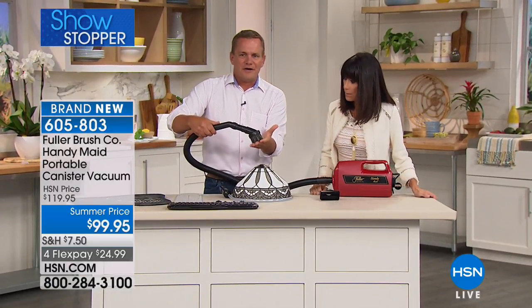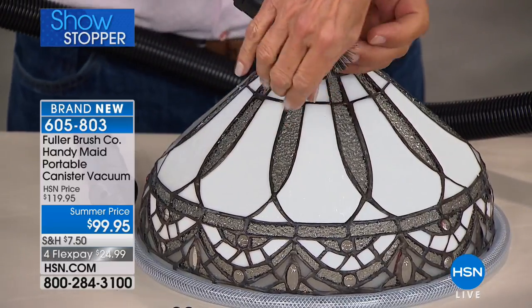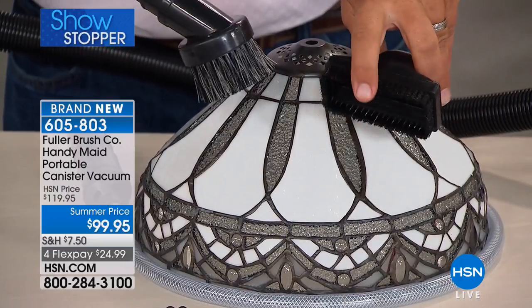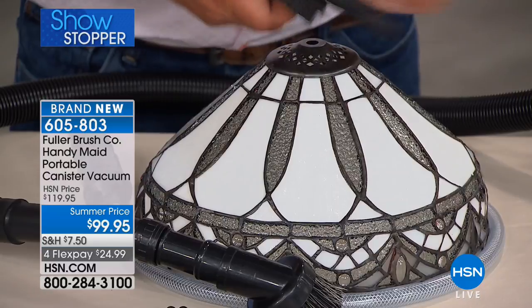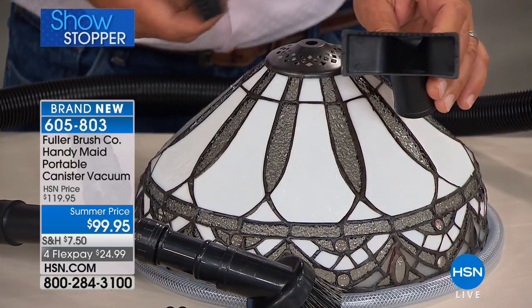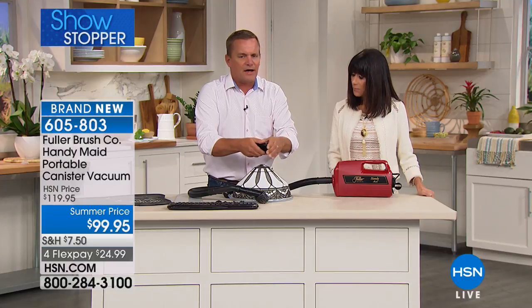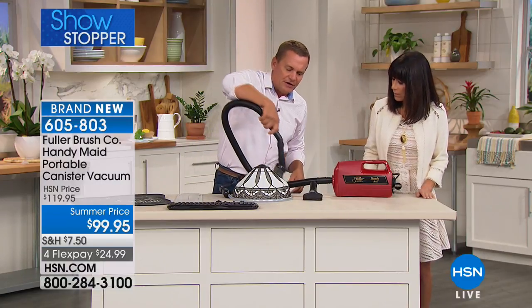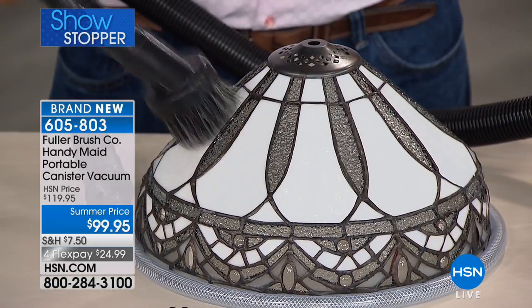Now, you can also put on your dusting brush. This is a super soft horsehair bristle brush. Nobody knows soft brushes better than Fuller Brush. This brush has the more stiff bristles. You'll love this for your upholstery, but you can also take that brush off and use it as a small flat tool, okay? Oh, neat. For doing any surface, like the floor of your car. So you're going to love this brush. It's safe and soft enough to use on your finest lampshades and things like that, your curtains.